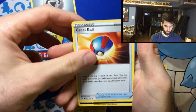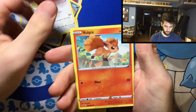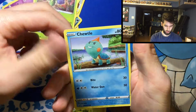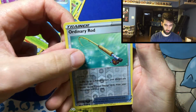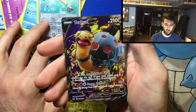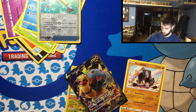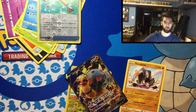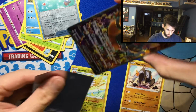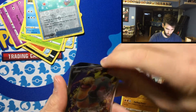Energy, Great Ball, Galarian Linoone, Rotom Bike, Minccino, Vulpix, Munna, Roselia, Chewtle, Reversal Rod, and it's, ooh, a Torkoal V. That is so cool. Really cool art. Really, really cool card. First one going in the sleeve today. Good way to start this off. Lovely card.